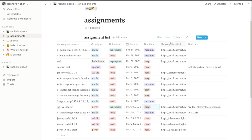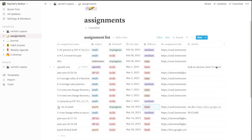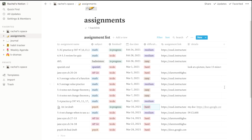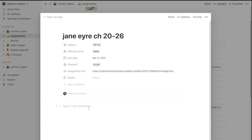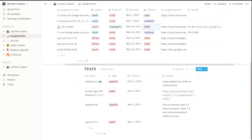And then right here in my assignment link, I link each assignment. So if I were to click on it, it takes me to my assignment. And then details, I don't really put much, but Spanish oral, for example, I just put like look at a picture, like I just described the oral basically. And oh, another thing you can do is you can open as a page and just kind of write down the details. And then down here I have all my tests that are coming up.